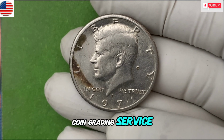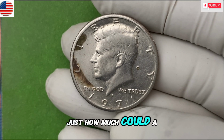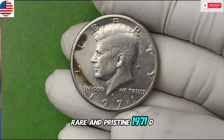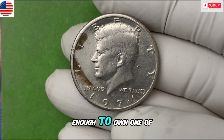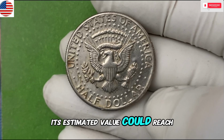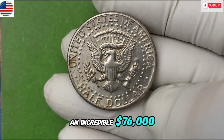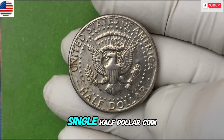Now, the moment you've been waiting for. Just how much could a rare and pristine 1971 D Kennedy half-dollar be worth today? If you are lucky enough to own one of the rarest versions in near-perfect condition, its estimated value could reach an incredible $76,000. That's right, $76,000 for a single half-dollar coin.